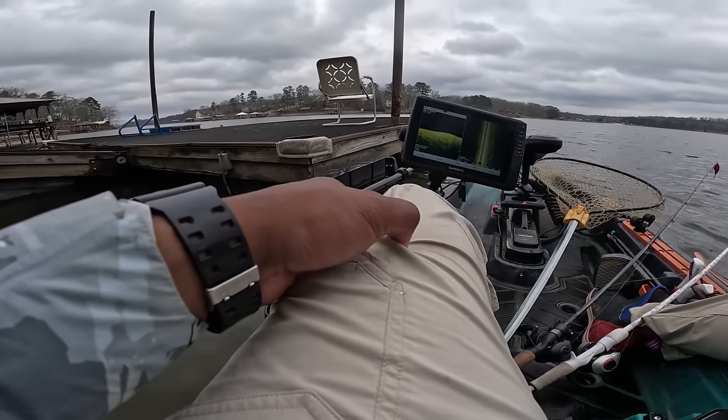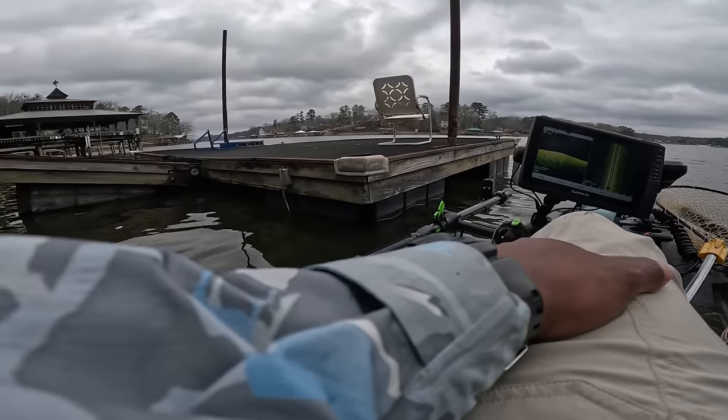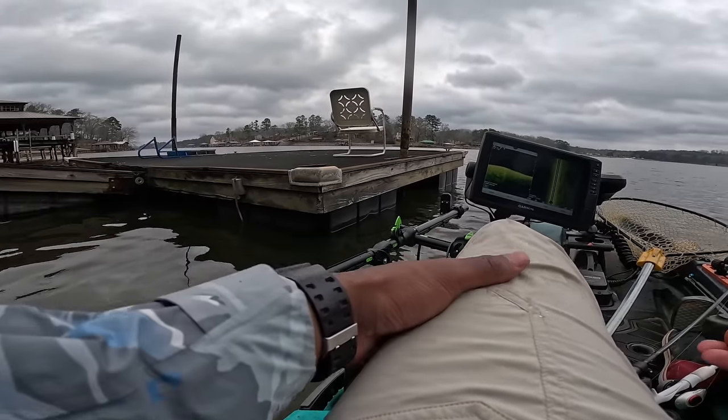Do we continue to fish? I mean, there's literally two floating docks over here. And the last time I fished one of those, that same exact thing happened.